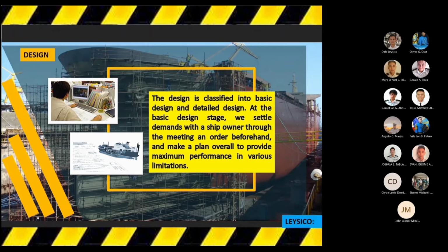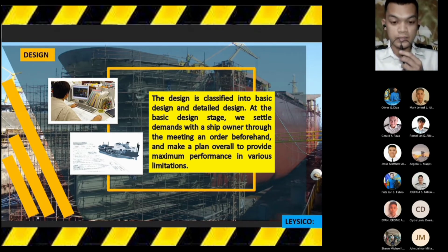The design is classified into basic design and detailed design. In the basic design stage, we settle demands with the ship owner through meetings and orders beforehand, and make an overall plan to provide maximum performance within various limitations. The basic design is where the specification of the ship is contained and discussed, like the type of cargo that is intended for transport, the cargo capacity, the main dimensions, the required speed, and the number of cabins. The basic design is like the rough guide of what the ship owner wants the ship to become. Next.